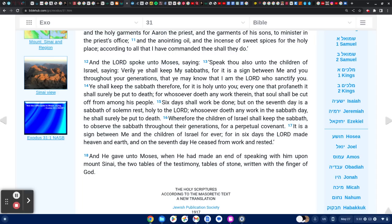Verily you shall keep my ShaBat, for it is a sign between me and you throughout your generations, that you may know that I am HaWah. So when you keep ShaBat, when you sacrifice that day or whatever you think you could have accomplished, as if you couldn't have done it any other way, when you give it all up and just rest, right? Just rest. No, drop, I can't do it.